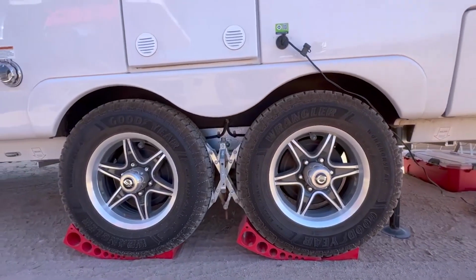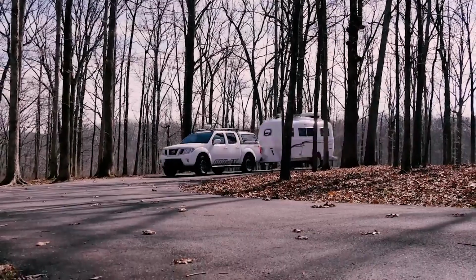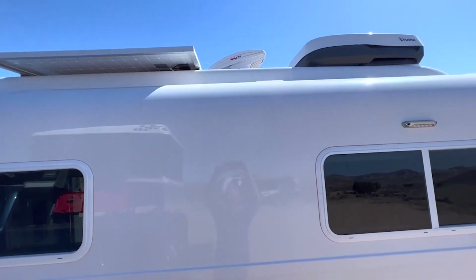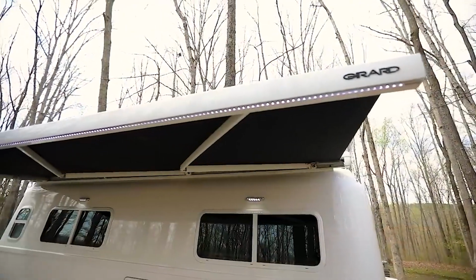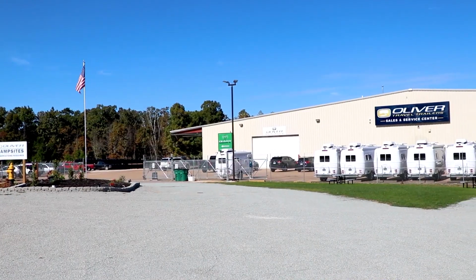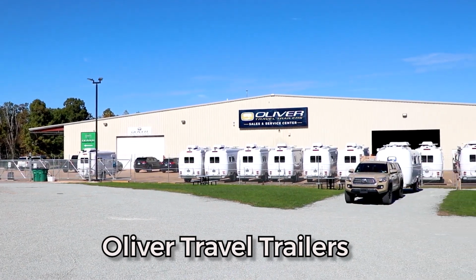Each Oliver travel trailer boasts E-rated 10-ply light truck tires, ensuring durability and safety on every journey. But it doesn't stop there. These trailers are constructed using 2 inner and 2 outer fiberglass shells, a unique process that enhances overall quality and longevity. One of the standout features of Oliver travel trailers is their commitment to customization.